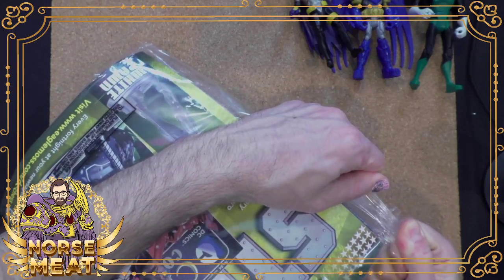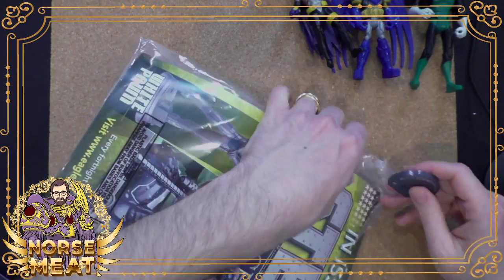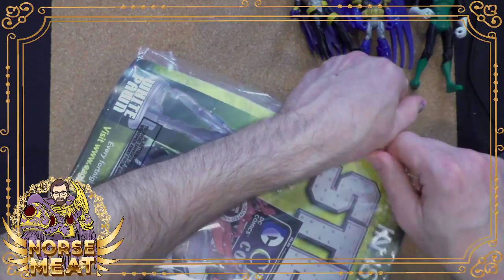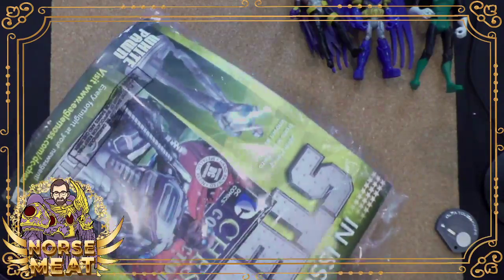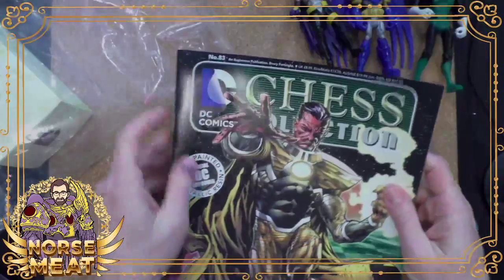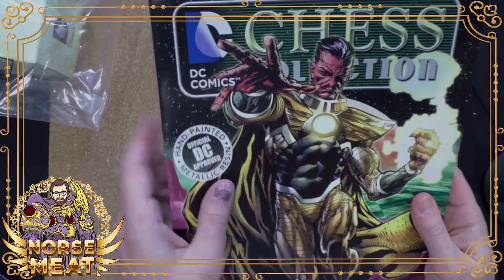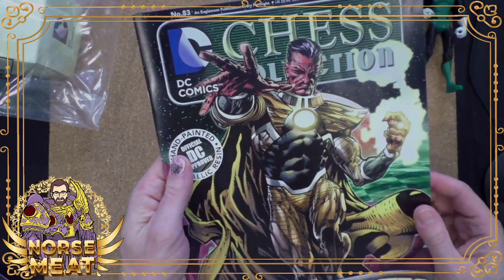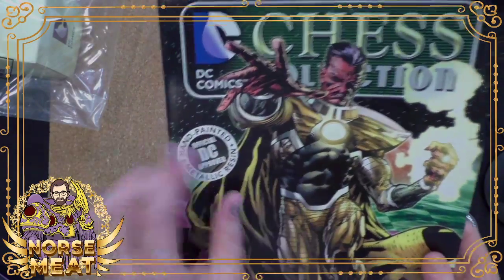Again, Eaglemoss for a long time was known for these giant magazines that came with all of their items, whether they're statues or ships. So you get this thing. Now I want that version of Sinestro. I don't know if they ever made one. Like I said, this line ended, but I think there is a version of that one. So this is when he has Parallax inside of him.